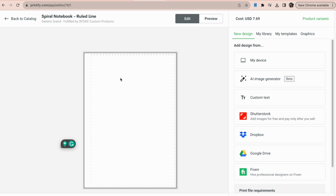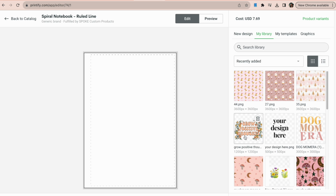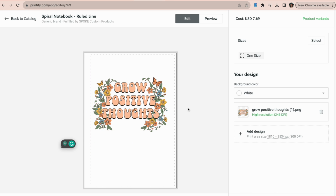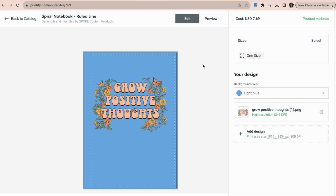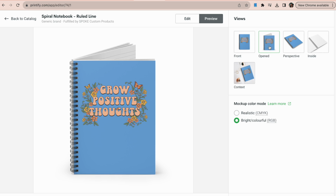So this is what the artboard looks like now, and this is where we would add our design to create the notebook that we wanna sell, right? So as an example, you can do custom text or use the AI image generator or import different designs that you've already created right onto the notebook. So just for an example here, this is the journal that I just showed you. I made this design in Canva, and then you can choose the background color. And just as an example, again, here is what a preview would look like. So super beautiful. And this is what our product that someone orders will look like as soon as they receive it once Printify prints it for us.